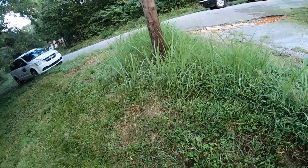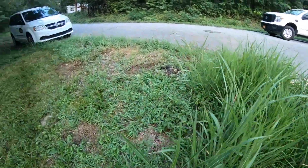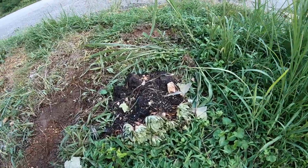I was hoping I'd get to mow it, but as soon as I jumped down here, I saw this pole. I said, no. And then there's like concrete and broken glass and whatever those are.